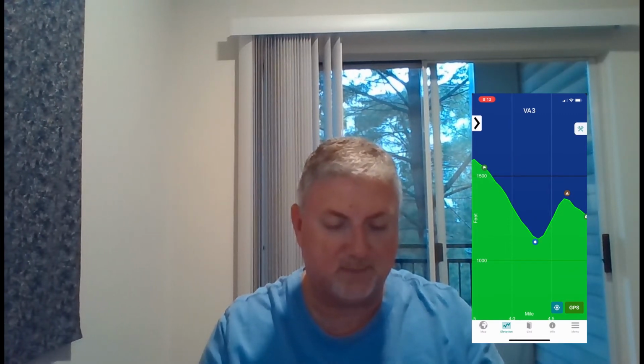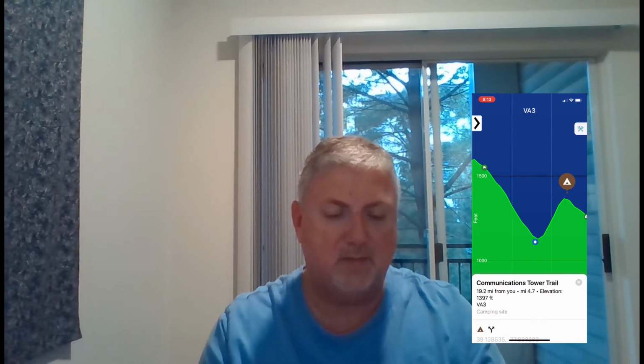So we get to the bottom. There's a spring down there, and I don't remember if that spring was actually flowing, but we had plenty of water. That really wasn't the problem. So we start to hike up to the overlook, and I don't know if it was hard for us, but maybe we were just anticipating this nice overlook, so we weren't really thinking about it.